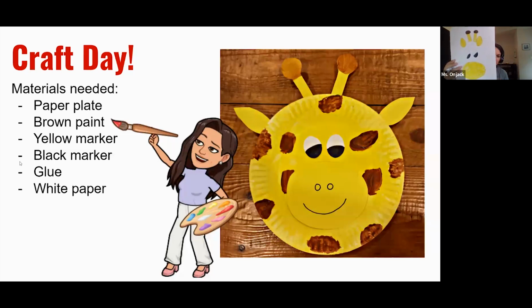And then the nose part, we're going to do two little circles because that's going to be his nose. And then I'm just going to draw a big old smile on it. So voila, you can kind of see it's his face. All right, so I just did two little circles for his nose holes, and then I did a big smile on him. I got a happy giraffe.